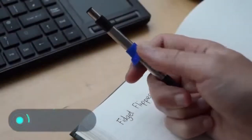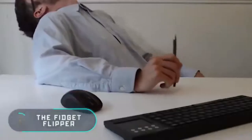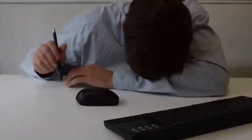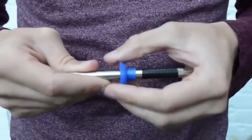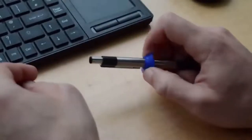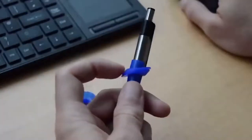The Fidget Flipper. This simple and compact gadget was created for those who love clicking a pen in order to think better, to concentrate, or just to keep their hands busy. It's a small rubber tap that you can put on your pen or your pencil, or use it by itself. Thanks to its material, the tap can be bent in all directions. You can pop it, roll it, and click it.